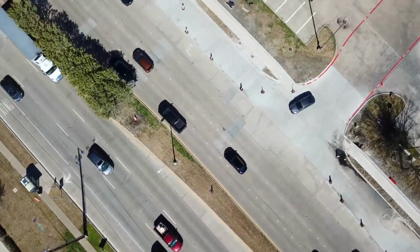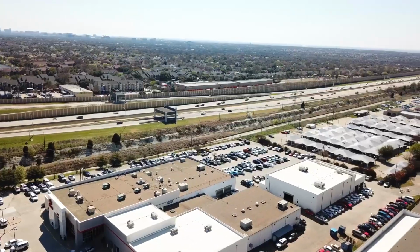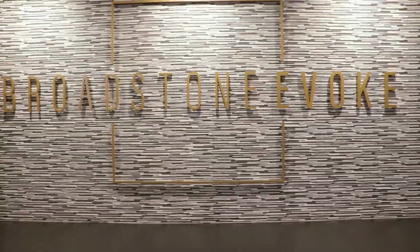And welcome to Plano's premier apartment community, Broadstone Evoque. With up to 3-bedroom apartment homes, you'll find luxury finishes and amenities that will turn anyone into a homebody. And if not, we're tucked away, but we're not too far away. We're just 12 minutes from downtown Dallas, and we have direct access to Preston Road and George Bush.